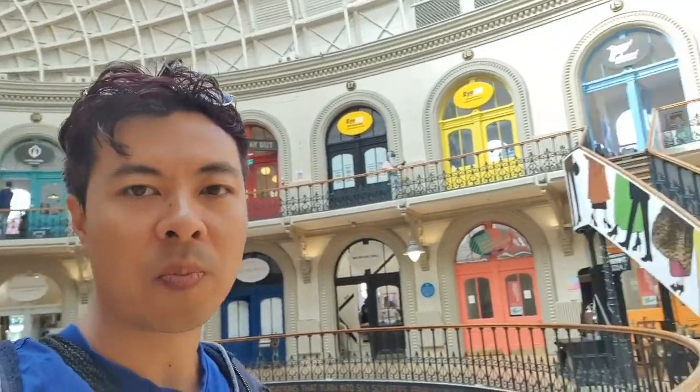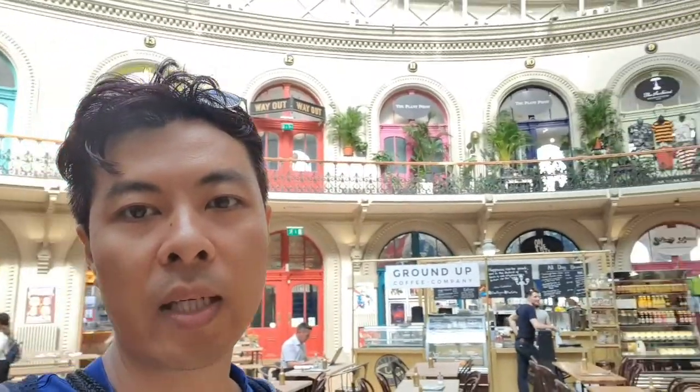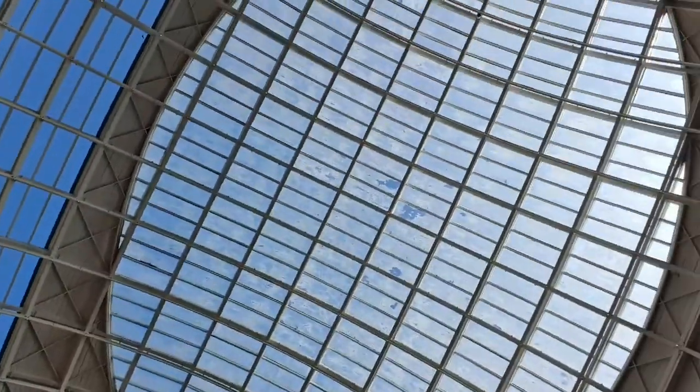Hi everyone, I'm here at the Corn Exchange, one of the many old buildings that are still here in Leeds. This originally, of course, as the name suggests, was built to exchange a lot of granary, wheat, flour, corn and all that came through here. But these days the building has been remodeled, refurbished and redesigned for all the interesting handcrafted items for sale. It's a beautiful building in itself.